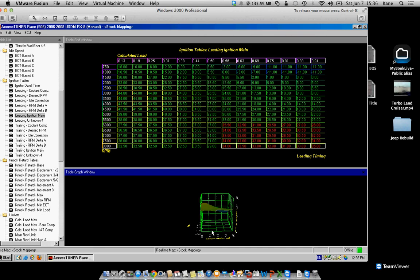Without a dyno, I wouldn't necessarily go more than 1 degree per RPM band. If I had a dyno or an EGT sensor, then I would be much more aggressive with an NA motor, because you can be, you know.